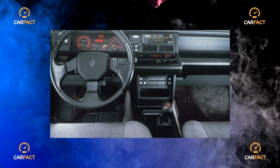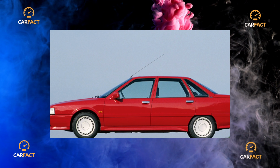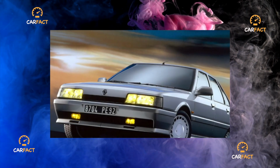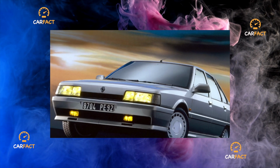Suspension. The 21st's suspension is moderately energy intensive. Front, McPherson; rear, torsion bar. Torsion bar bearings in Renault 21 are installed in the middle of the beam, so they last a very long time, and you can only find out about their wear by an unpleasant creak in the beam when overcoming bumps.